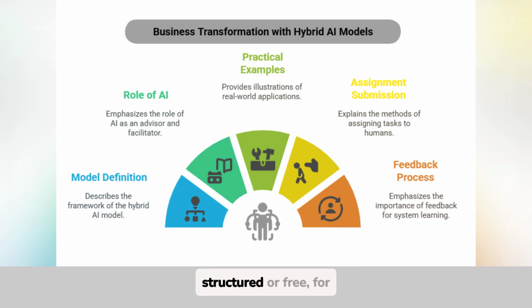This feedback can be structured or free, for example: called, customer does not respond; customer wants to wait a month before making a decision; or proposal generated, under review by management. This feedback feeds the system, which learns and adjusts its behavior patterns with each interaction. This improves the quality of future tasks, prioritizations, and recommendations. It can even detect when an action is repeated too often and suggest automating it at a later stage. So, even by executing the tasks manually, we are training the system to become more accurate and more useful.